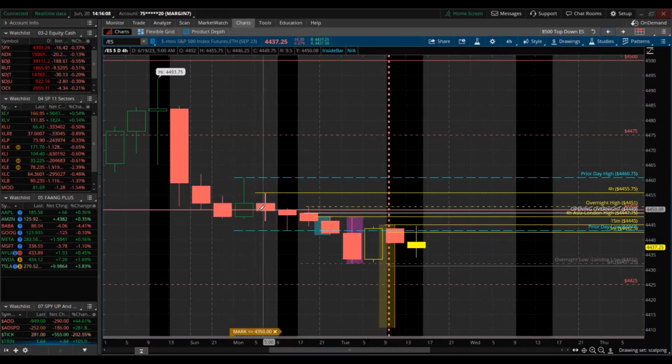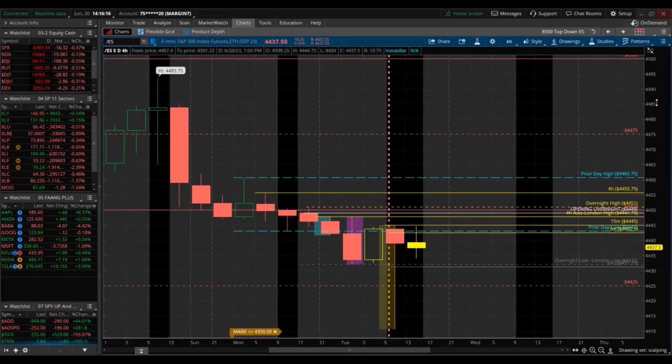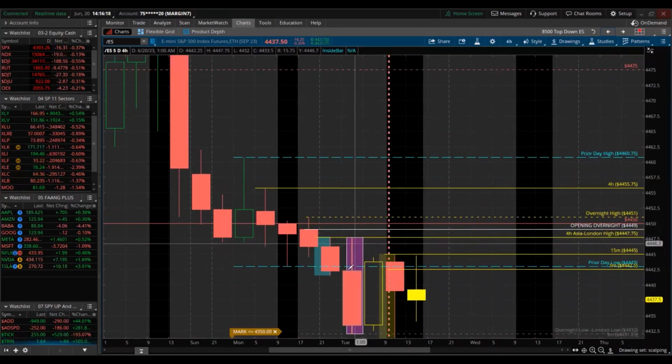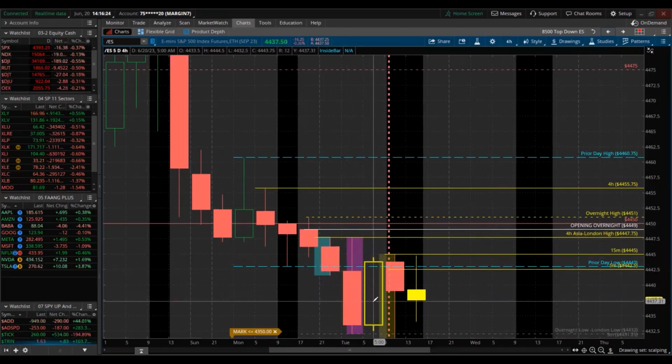So we had this Friday, Sunday. Remember, Monday was closed. And then I see this during this session. I saw this big rejection candle here. So the trend was down, very bearish. We had this inside candle, which was hollow, equivalent to a green.